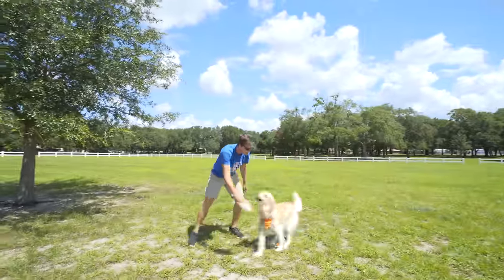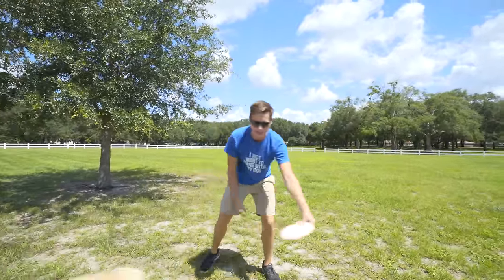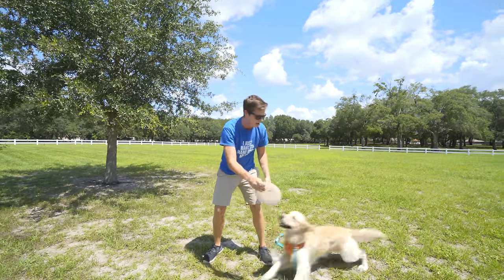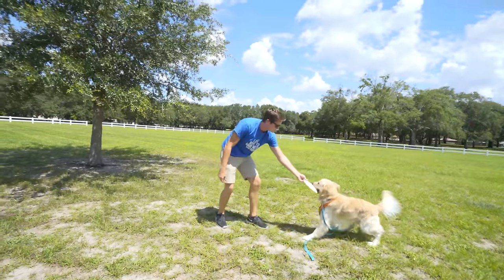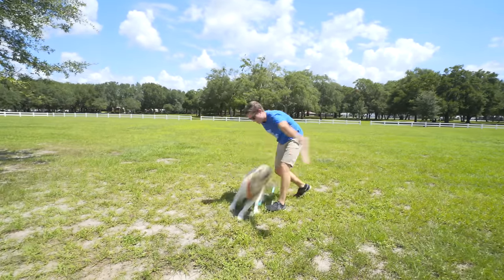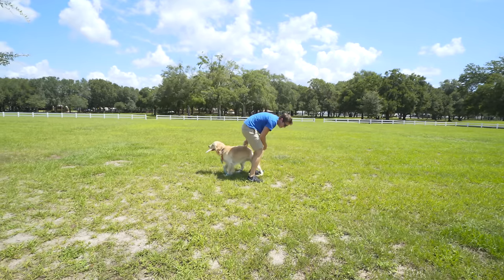So you kind of want to do this at first. Part of this is because you want them to want it. The other part is it gets them to start getting a running start for when you actually do throw it down the line. You can also start to spin just to get them to come after it. You also want to try to give it to them sometimes and then praise them once they get it in their mouth. Good boy, good boy, good boy. Yay.